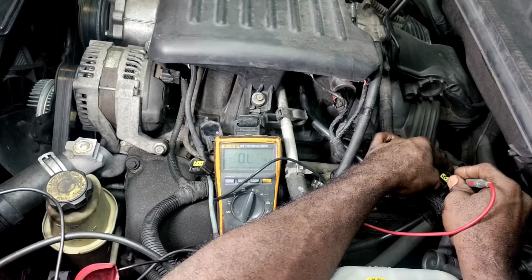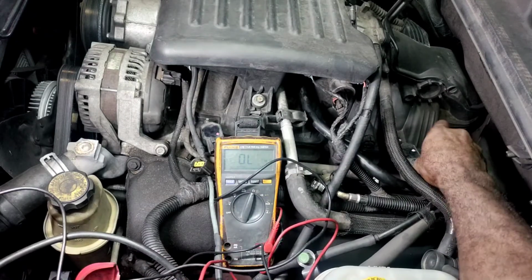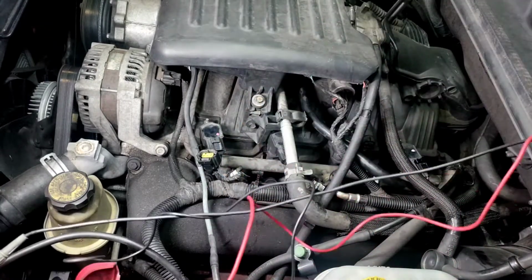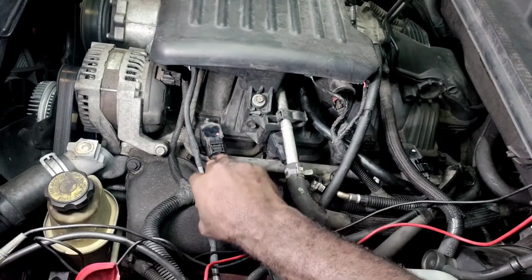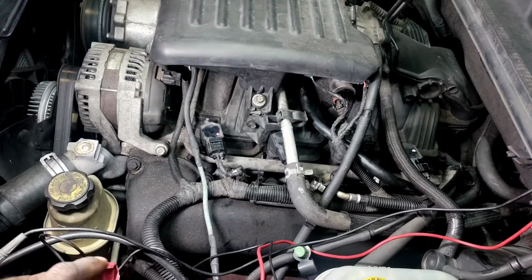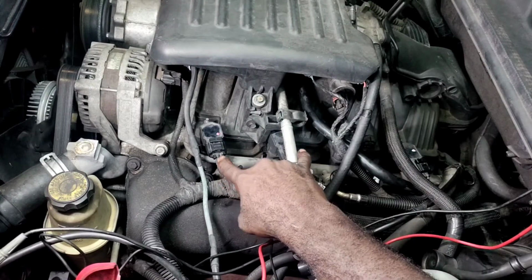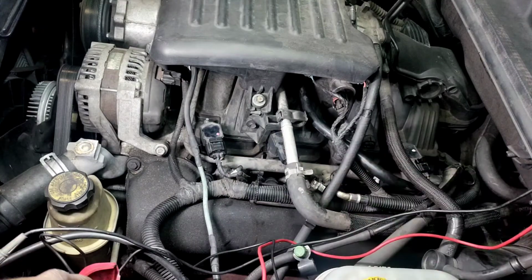It's the same value, but I still get open on that side. The switching side only operates when the vehicle's running. Well, shucks. All right, let me get the oscilloscope and then I'll hook up on these two signal wires on the coil, and then we'll make a determination from there.